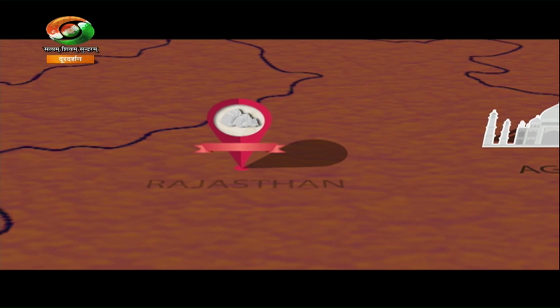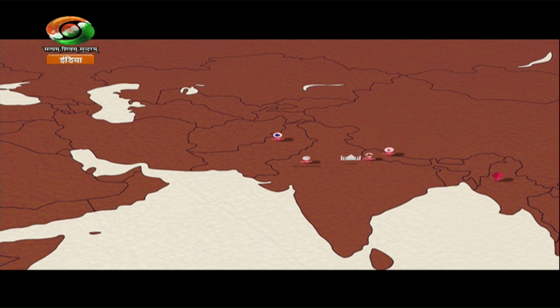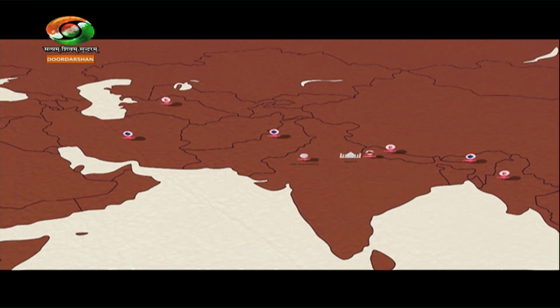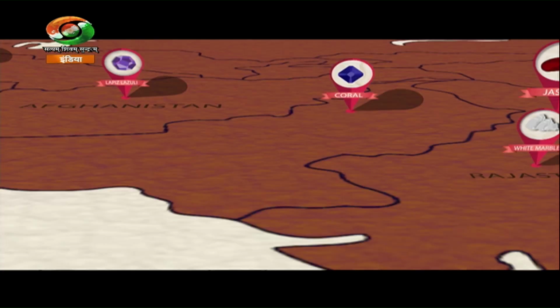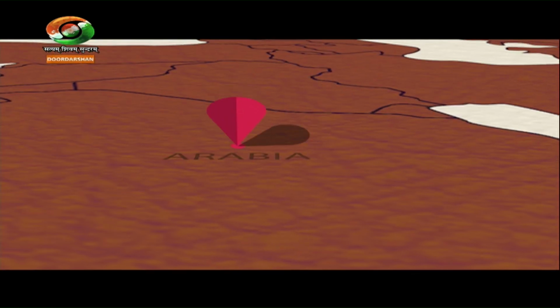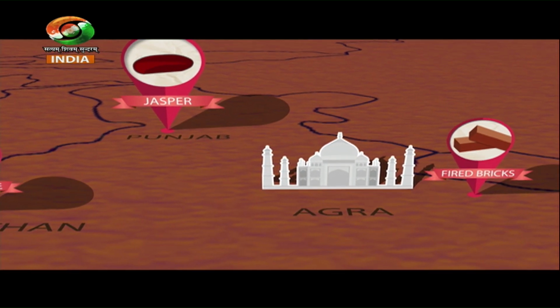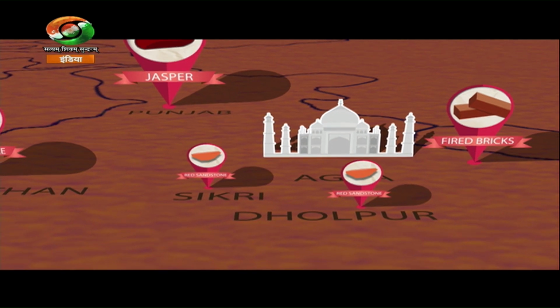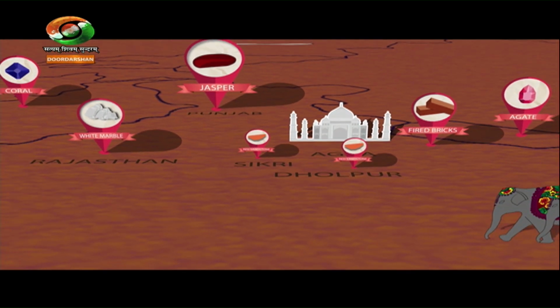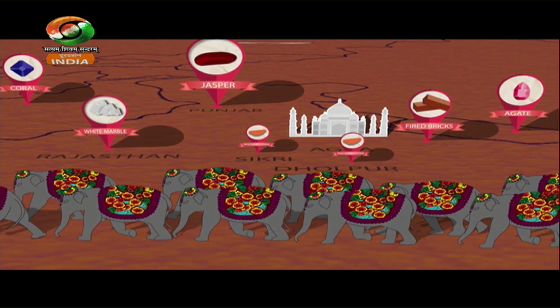The veneer work is of white marble, obtained from Makrana in Rajasthan. Semi-precious stones for inlay ornamentation were brought from all over the world. Jasper was sourced from the Punjab, and jade and crystal from China. The turquoise was from Tibet and the lapis lazuli from Afghanistan, while the sapphire came from Sri Lanka and the carnelian from Arabia. In all, 28 types of precious and semi-precious stones were inlaid into the white marble. Red sandstone of different tints was requisitioned from the neighbouring quarries of Sikri and Dholpur. It is believed that 1,000 elephants were used to transport building materials during the construction of the Taj.